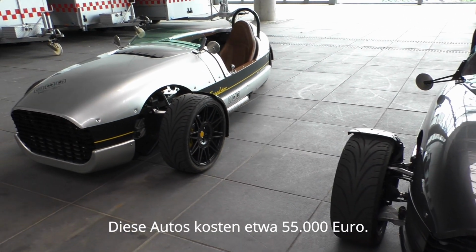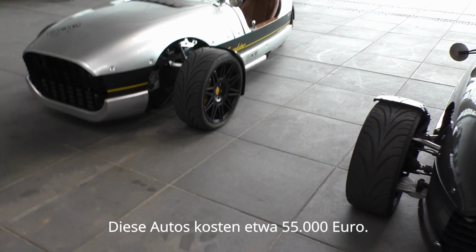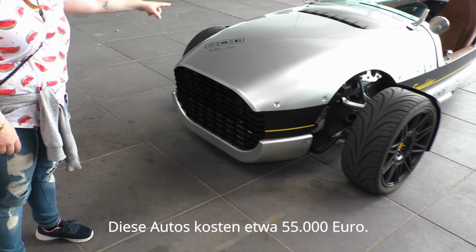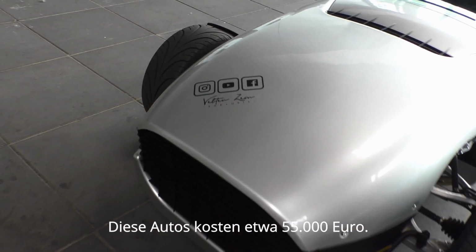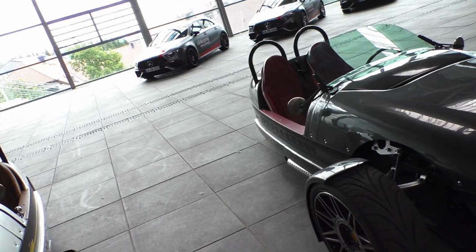55,000 euro. 50,000 around, always depending on import export. Facebook und so. Yes, people say 55,000 euro for one. Check.